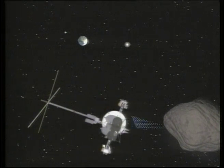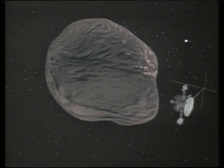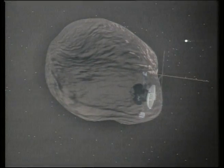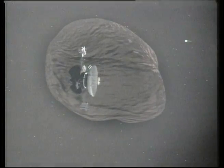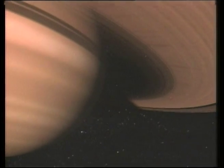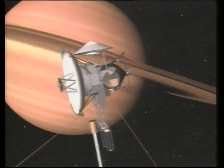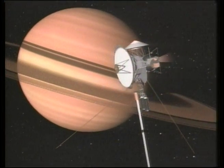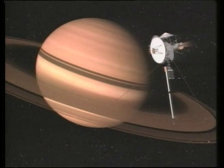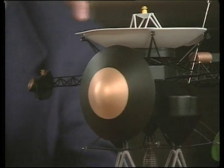Cassini is an international mission that combines an orbiter spacecraft built by NASA with a probe provided by the European Space Agency. Cassini was named for the 17th century astronomer Jean-Dominique Cassini. The spacecraft Cassini will orbit Saturn for at least 3 years, giving scientists an extended look at the ringed planet and its elaborate system of moons.